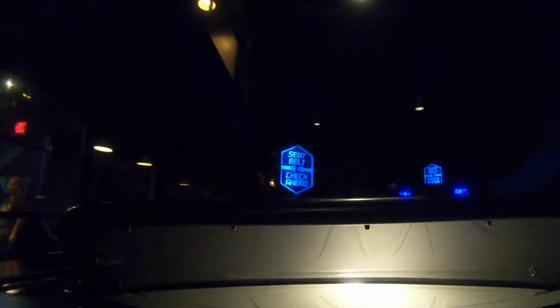Hello. The seatbelt check is around the corner. For your safety, remain seated with your seatbelt fastened, hands, arms, feet, and legs inside the vehicle at all times. And please supervise children.